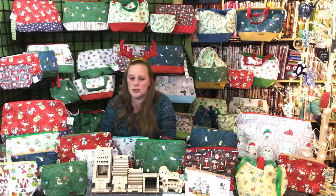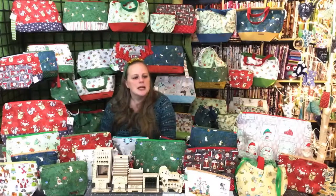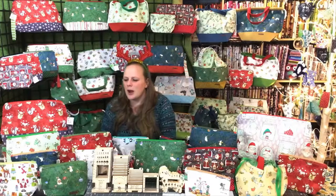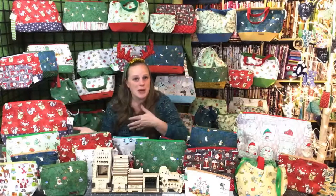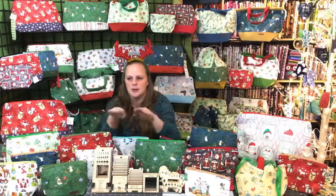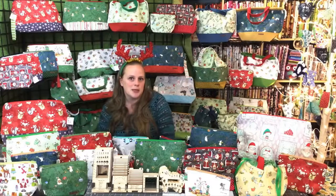And what you see all the way around me are my holiday bags for this year. And just so that you can see them up close, this is just a good way to feature them. I am going to split the presentation into tools and bags because those are my two main things. So you'll see I'll pop up down here somewhere in the screen and it'll change a little bit so that I'll become little and the bags that I'm showing you or the tools that I'm showing you will become the more featured space on here.